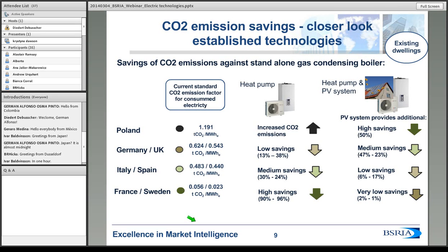With electricity becoming increasingly greener, heat pumps increase their capacity of providing high savings of CO2 emissions over the gas condensing boiler, and the role of PV decreases. It is significant when we think about the developing trend towards the increased share of renewable energy sources in electricity generation in the future.